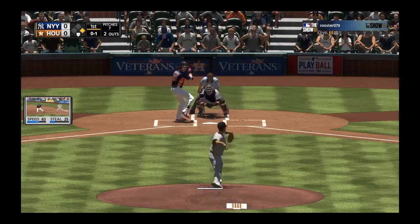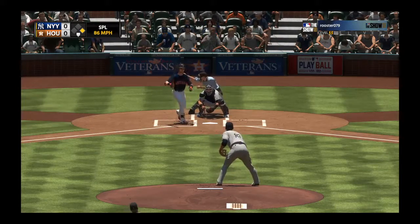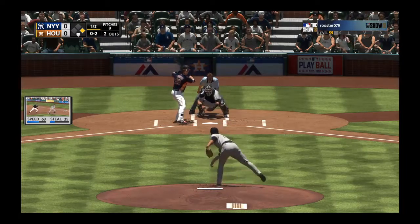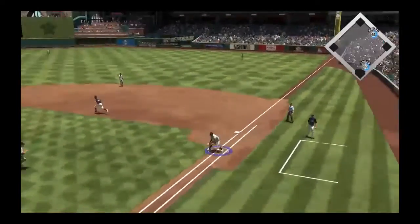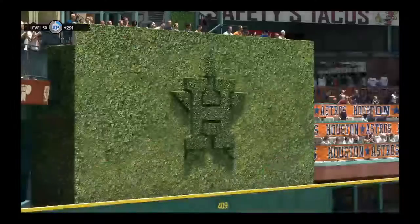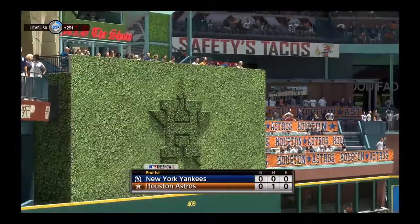Beautifully thrown splitter right there. High 80s, down in the zone. Looks like a fastball coming in, and then it just drops off the table. You can get a lot of swinging strikes with that. And he'll step on the bag himself, and the inning is over.